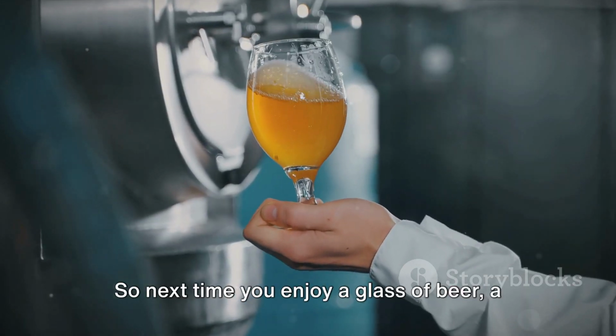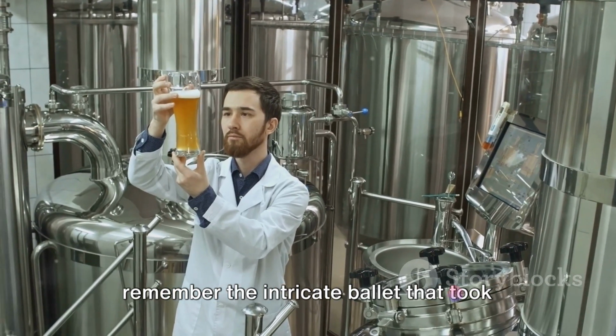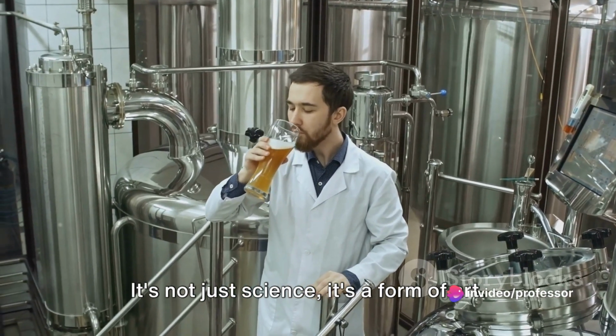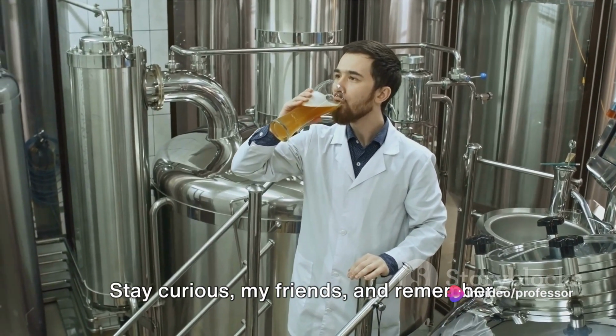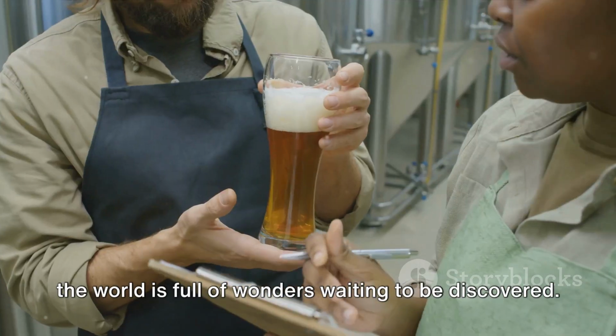So next time you enjoy a glass of beer, a slice of bread, or a spoonful of yogurt, remember the intricate ballet that took place inside the fermenter to produce them. It's not just science, it's a form of art. Stay curious, my friends, and remember, the world is full of wonders waiting to be discovered.